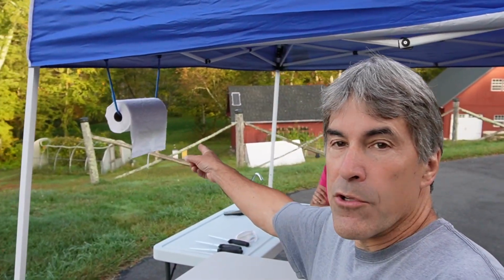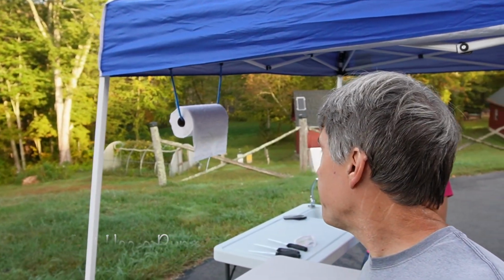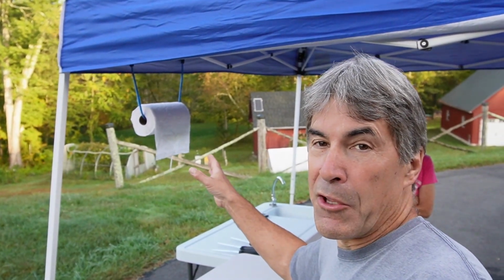We have our paper towels hanging here behind me. I think you can see them. There they are. Keeps them out of the water. That's one of the biggest things. If you leave them on the table, they're going to get saturated with water, and we don't want that to happen because then it just obviously ruins them.